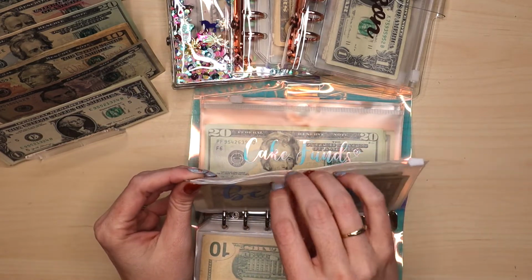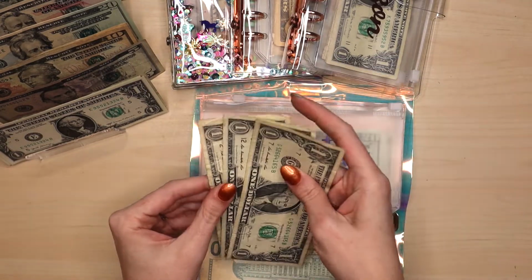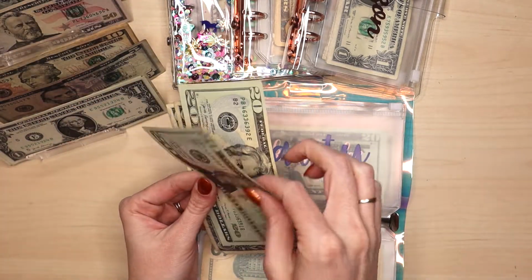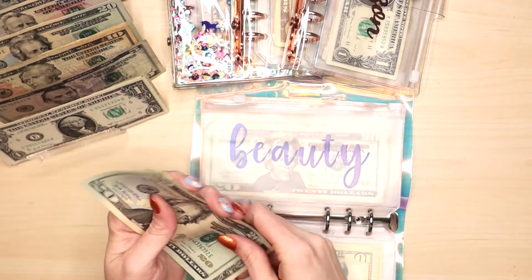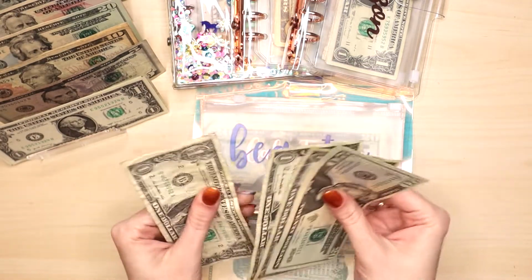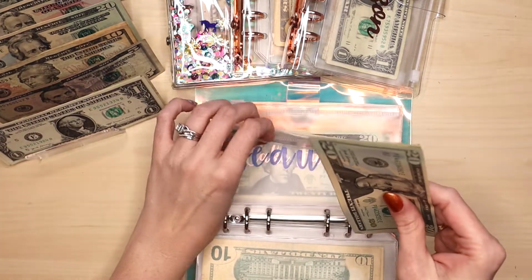All right, beauty, we're going to add a 20 to beauty. I need to up this at some point because I do want to get my hair done before our vacation. But we just spent the money on my son and husband's haircuts. We have 20, 1, 2, 3, so 23 in beauty.